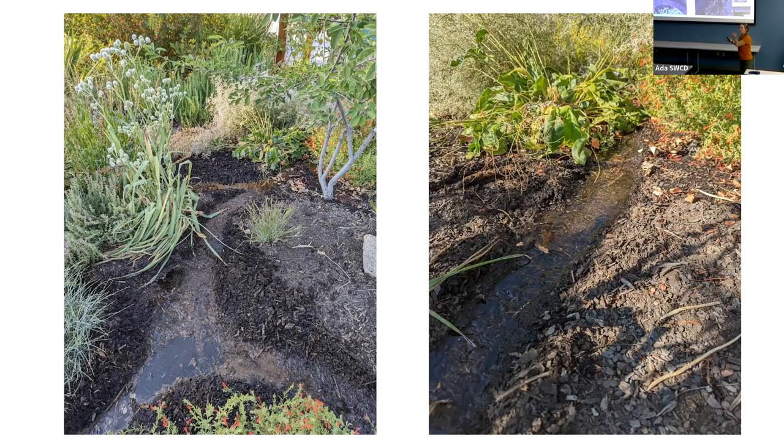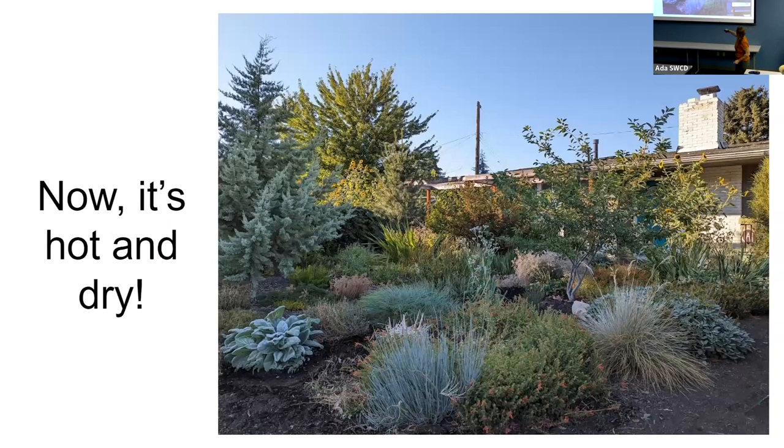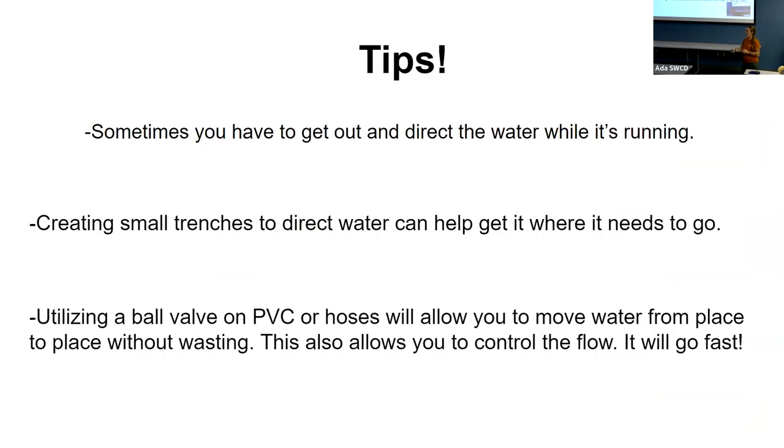And this space you saw is a micro space. This is a small yard, and plants are tight together, so you can't necessarily see that there's a water trench that goes through here. So you're getting out there and guiding and directing water as it's coming out. One thing I'd recommend when you're utilizing your water from your resource tank, when you've got a hose, is to have some way of turning that off so that you're not going from plant to plant and then you've got to run across the driveway and meanwhile all that water is gone.